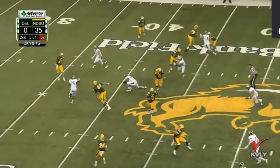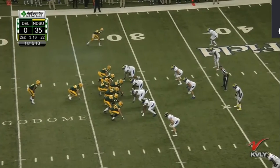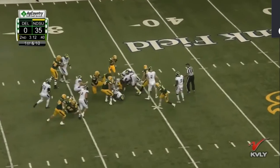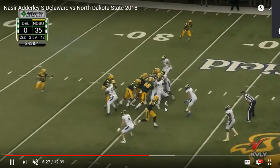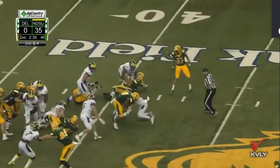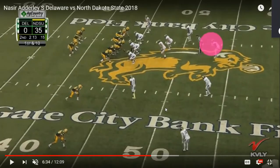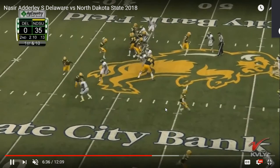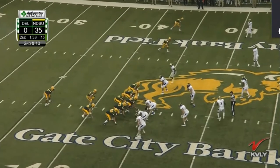Or athletic. Now we're into the second quarter. Still making those tackles. Still running for the football. Still making those plays. If you think about halftime as a separation of the two halves, we're getting toward the end of the first half. He's still making these plays. It's been 30 minutes of action in a row.